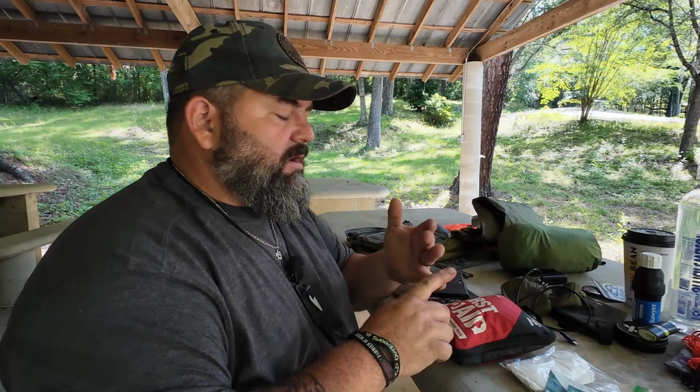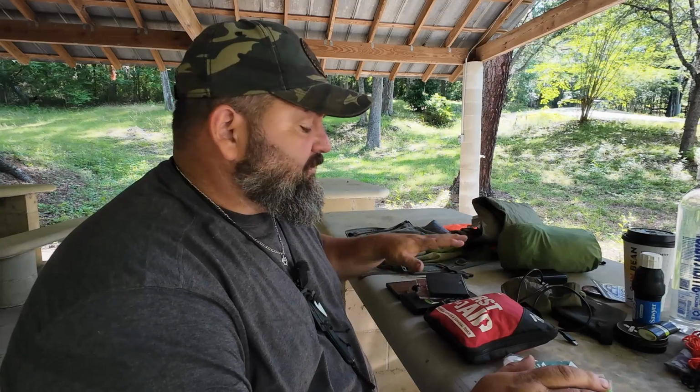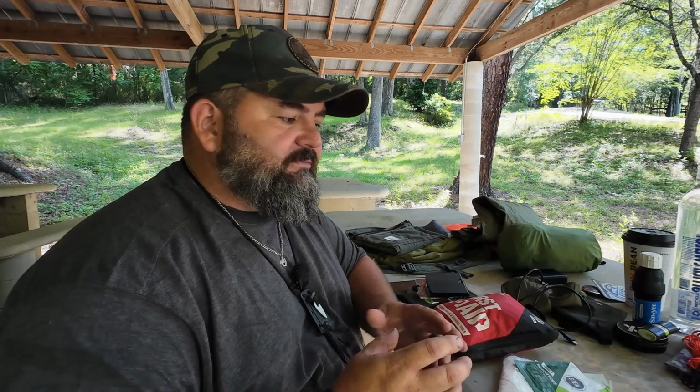But the things that I consider essential in my kit are water, fire, shelter, my first aid and hygiene with my bug wipes, my navigation, and a headlamp. Those things are gonna be the essentials for my kit. Anything else that I add to it are accessories or comfort items or things like that. But these are the things that I think are essential to have in my kit.